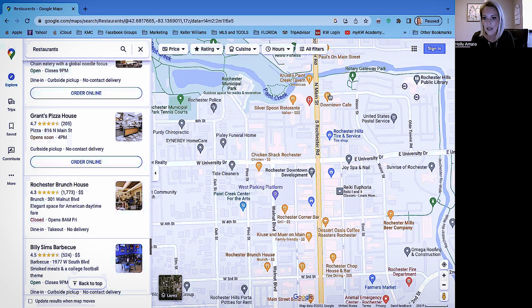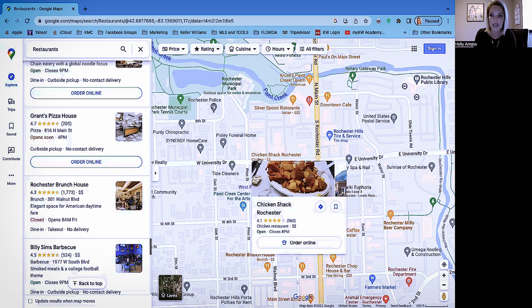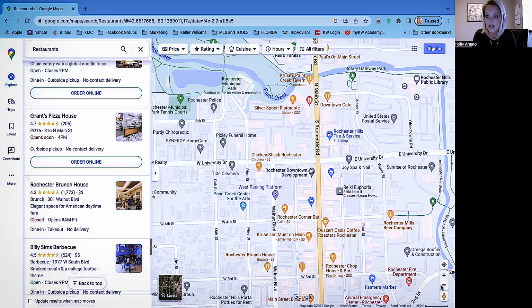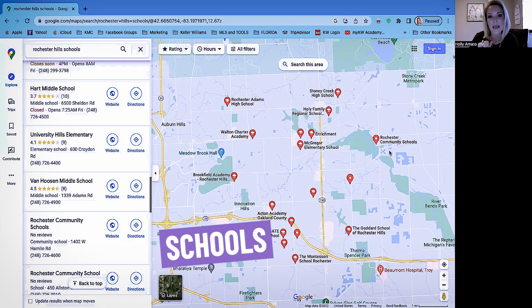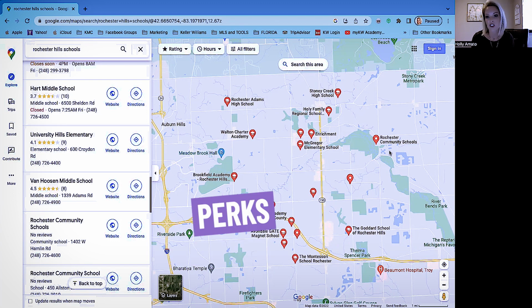Okay, Downtown Cafe, you know, here we go. There's just a lot going on in downtown Rochester and there's something for everyone. But I just pulled up the schools on the map because one of the greatest parts of Rochester Hills is that they have amazing schools.